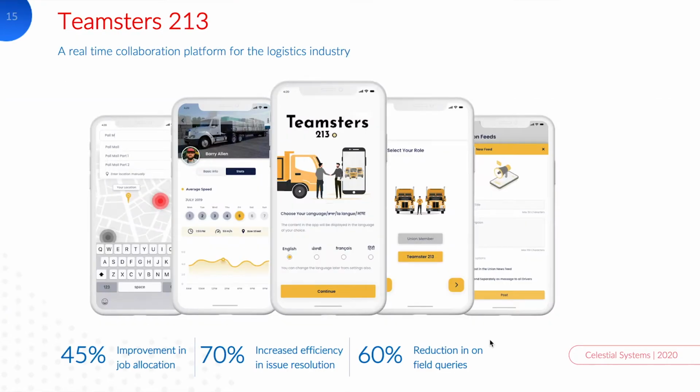Awesome. Okay, so let me move on to the next case study. So this is a company called Teamsters 213. It's actually a trucking union, and they came to us with a very specific problem where they wanted to track the locations of their drivers for a variety of reasons. They wanted a notice board for all their union members, and they wanted an online complaint mechanism where people could file complaints and grievances and have the full history of everything that was going on. So they already had an existing solution in place. It was fairly rudimentary. A lot of it was done manually as well.